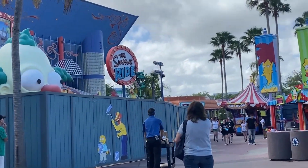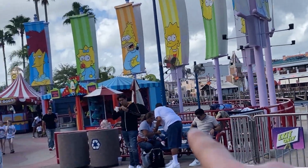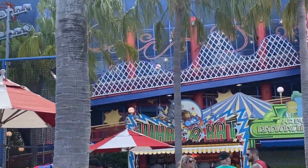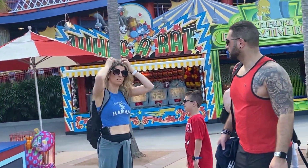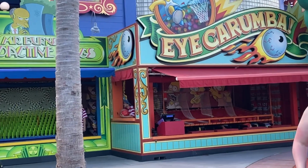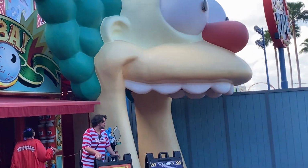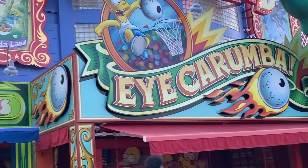Over here in Simpsons, they have moved whatever basketball thing that was there and moved it now back over here. And if we come around, all these games back here have opened back up. And once again, you can go into Krusty's mouth to actually get into the attraction.